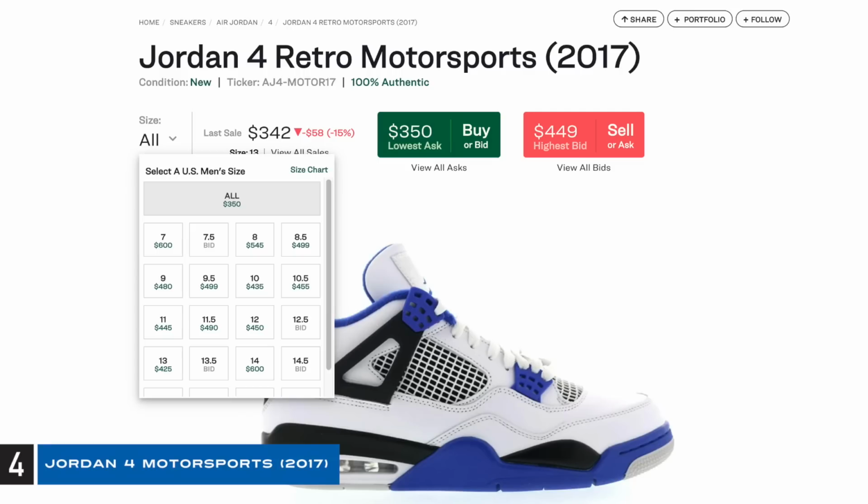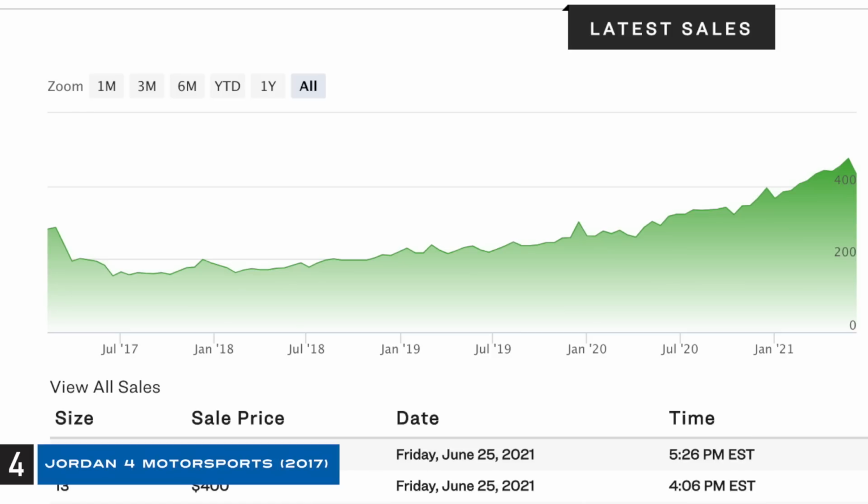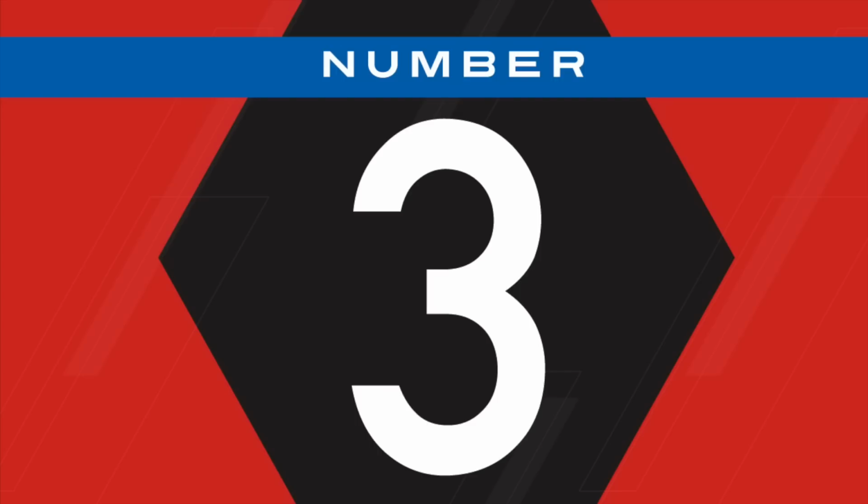for a size 14. It is crazy looking at this chart that for almost 3 years, this shoe was selling for about retail price. Finally, in fall of 2020, we did see this shoe rise to about $300, and now most of them selling for over $400. Number 3, Jordan 4 What The?